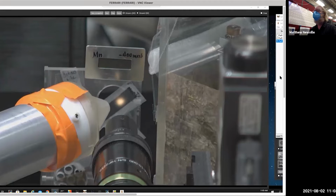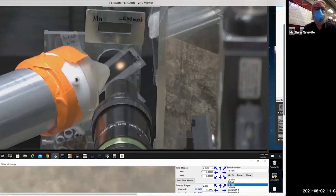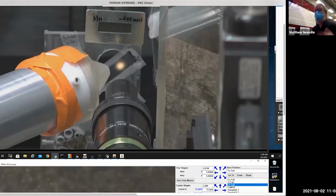Okay, so this is the sample we're down here. This sample is labeled MnO2. I don't know much about this sample. I believe this was made for a previous course, and we'll just see if it's any good. So in fact, we'll do the same thing.